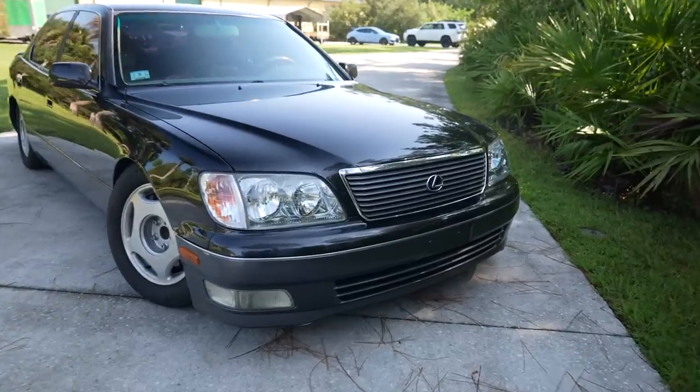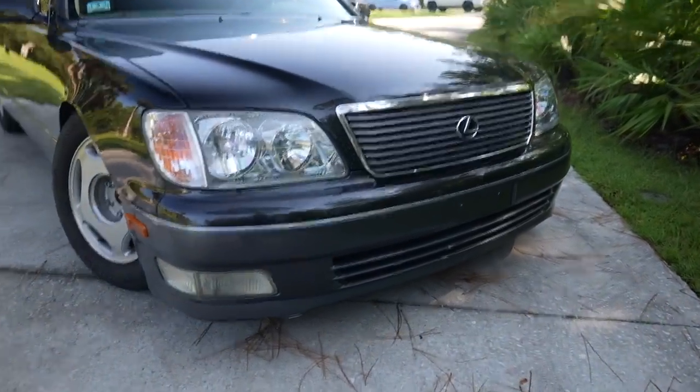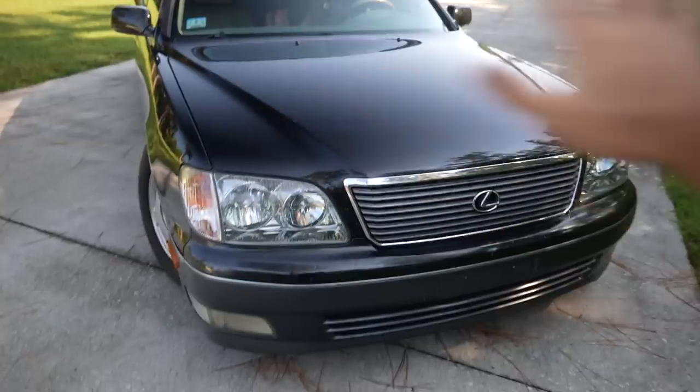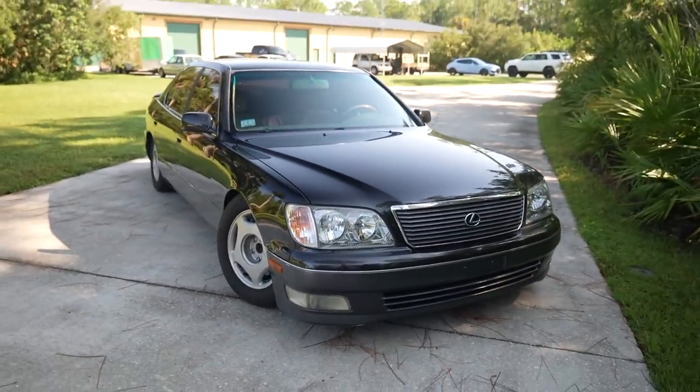I'm stoked. This thing is finally taking its final form of its new look. All that's left is getting the body kit put back on and getting some new wheels for this thing. Euro HID headlights installed with sequential turn signals. Super cool. Refresh the entire front end. Thing looks like $1 million now.